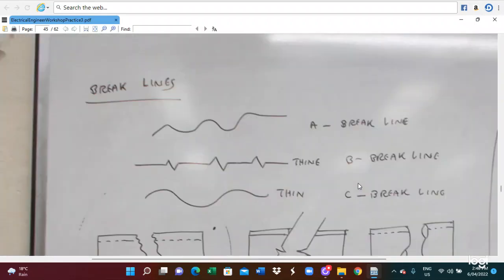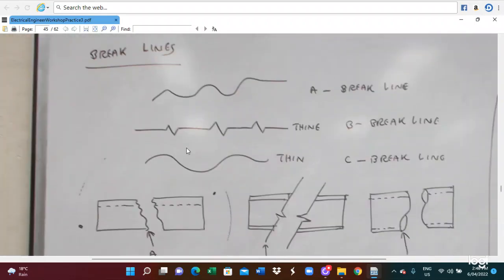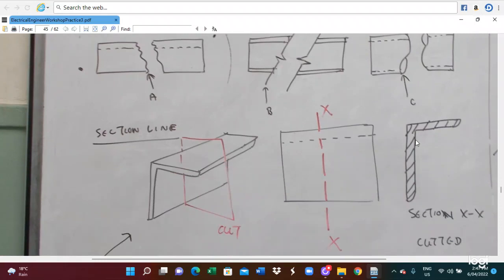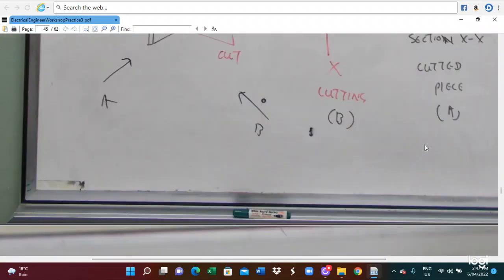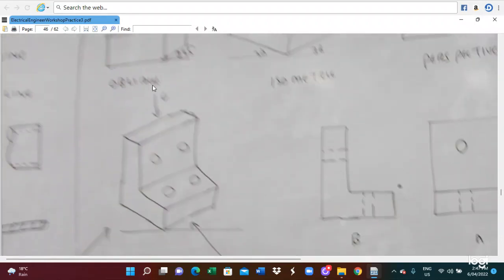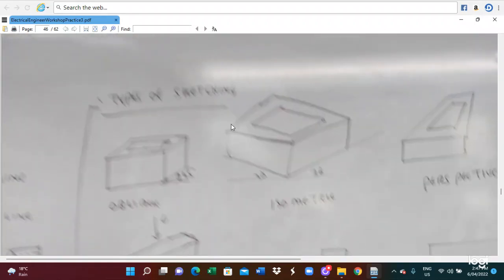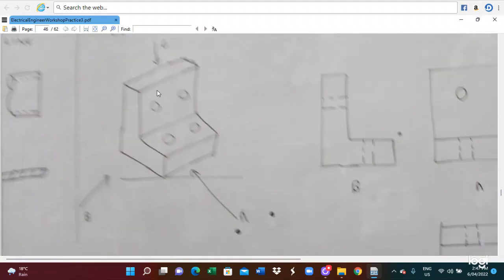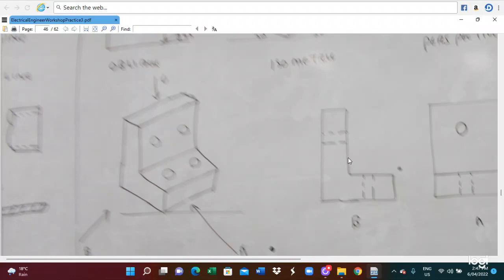So the break line, this is a break line. Here is a break line; B is a break line, C is a thin break line. A break line is that we can draw this way. We cut a section, so this is a section diagram. From the A-A view, we cut the section, so this is the cut piece. So this diagram, you can see what this diagram is, that we can see the type of the diagram. We can see there's a difference of views. You see this block from the A view, B view, C view, you can see the diagram like this.